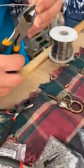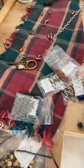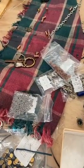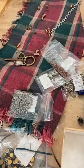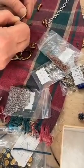Sorry. So this here, and again, these do take a while. This is a necklace. I mean, this is going to be like a $90 necklace. So usually these take me over an hour to make. So I'm a little under the gun here.